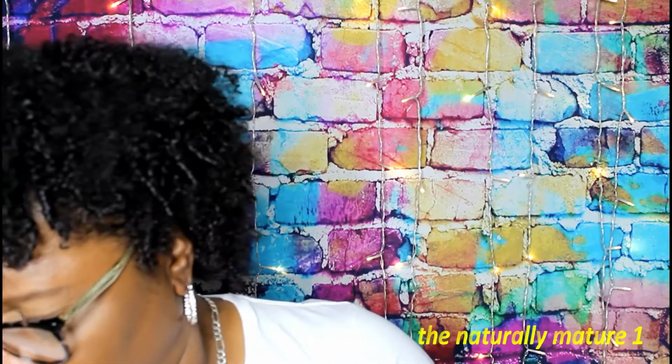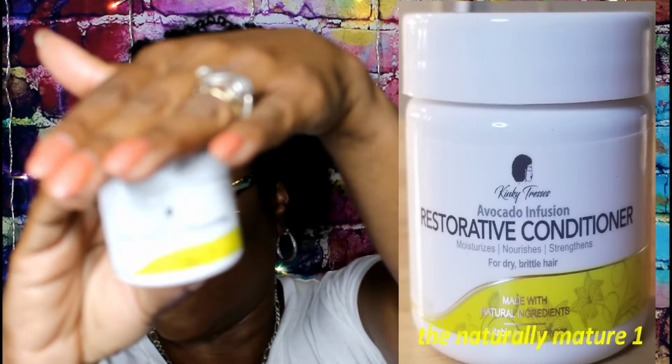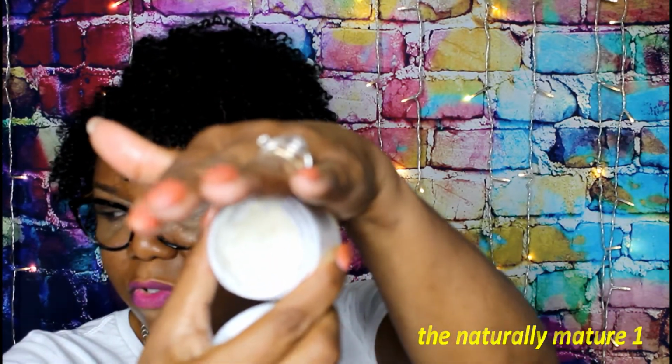And then the next thing I used was the restorative conditioner, and this is it right here. I'll put a picture of it over there. It was really a whipped conditioner. I love the texture of it. I didn't use a lot of it, as you can see. If you can't see it, I didn't use a lot of it. I know I've got about another 2 usages in here.